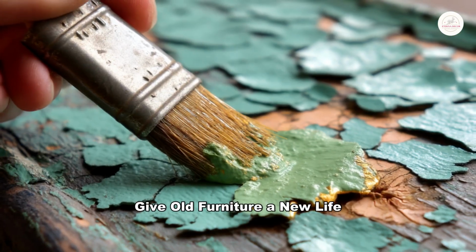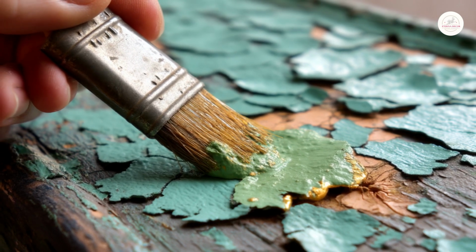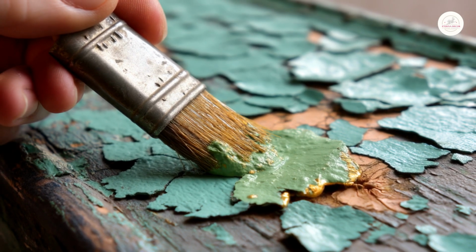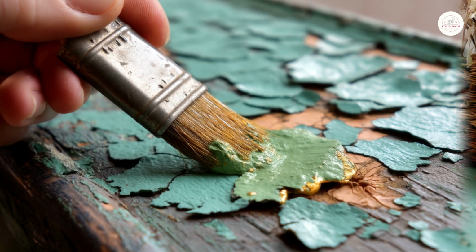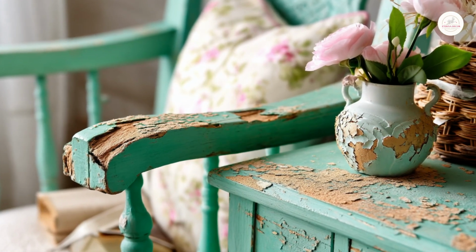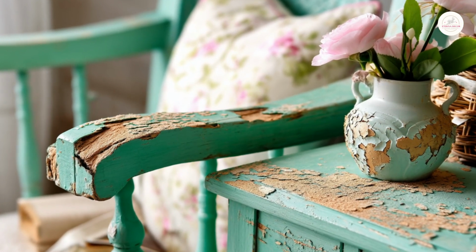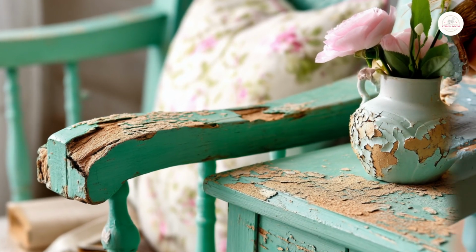Eight, give old furniture a new life. To revive tired furniture, start by sanding any chipped paint or rough edges. Apply a coat of chalk paint in muted tones like ivory, sage, or dusty blue. Let it dry fully, then distress edges with sandpaper for that aged charm.